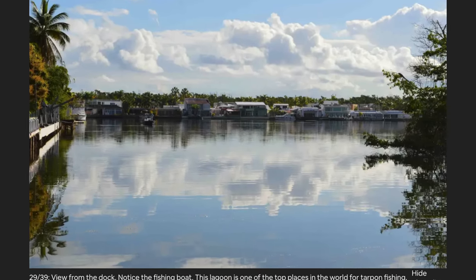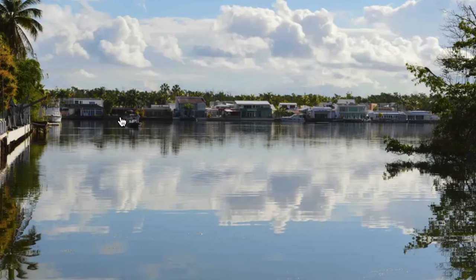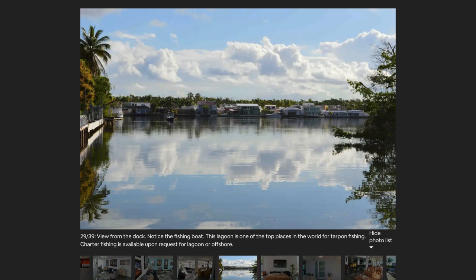Now we're at the view from the dock. Notice the fishing boat. Kind of hard to tell. I can barely see it there. This lagoon is one of the top places in the world for tarpon fishing. Charter fishing is available upon request. I mean, amazing. That should be earlier, way earlier, well before the bathrooms, right? Get the photo with the fishing boat at the dock, and put that same thing about the tarpon fishing. People are probably coming down here for the tarpon fishing, so they want to see the waterfront access.